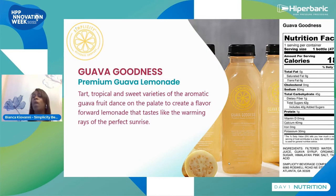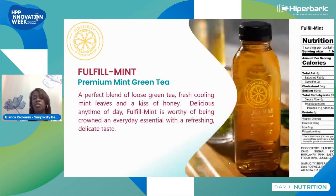I also have Guava Goodness, and Guava Goodness is a guava lemonade. Same thing. It contains guava, lemons, water, organic cane sugar, and tartaric acid. And tartaric acid actually is a natural acid, comes from the skin of grapes. It's actually used very heavily in the winemaking process. And again, that is a very natural plant-based preservative.